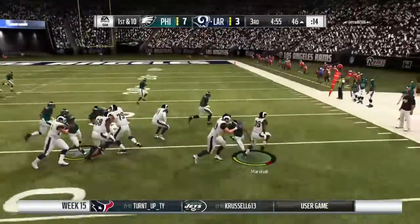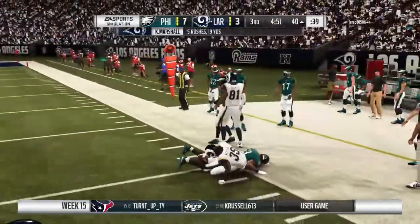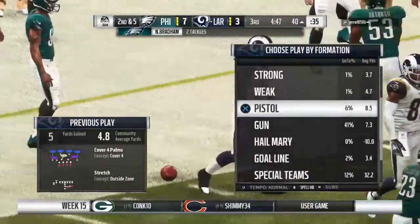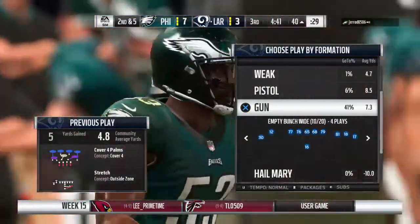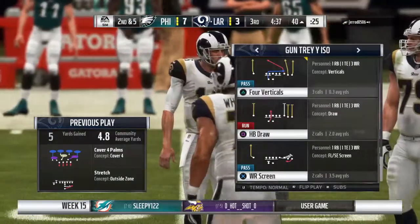This is Marshall. And he's able to get this one down to about the 40. Give him 5 on the carry there, and it'll be 2nd down. Partner, I think from our experience together, we have learned that most offensive coordinators are going to tell you, if I'm going to run the football on 1st down, I've got to get at least 4 yards. They got 5 here. They've got to feel pretty good about that one.